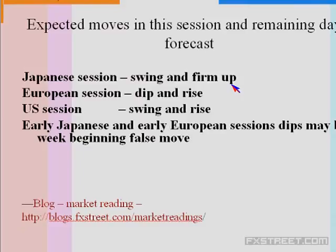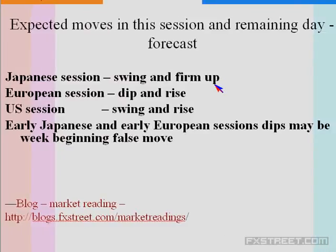So Euro and GBP are expected to firm up, and at that time you will find that USD CHF and USD CAD and also USD Yen are also expected to slowly gain the levels and come to the positive territory.